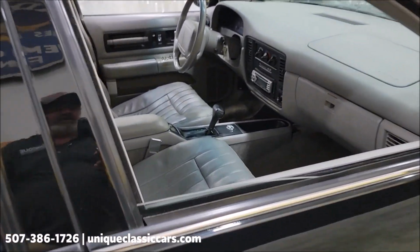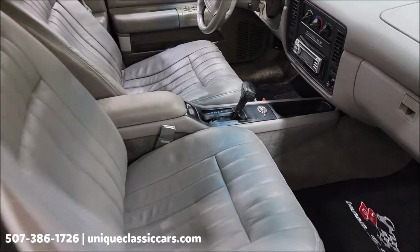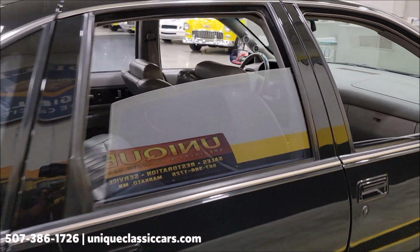Riding on the Impala SS polished wheels. Of course, 96, center console, leather buckets up front.